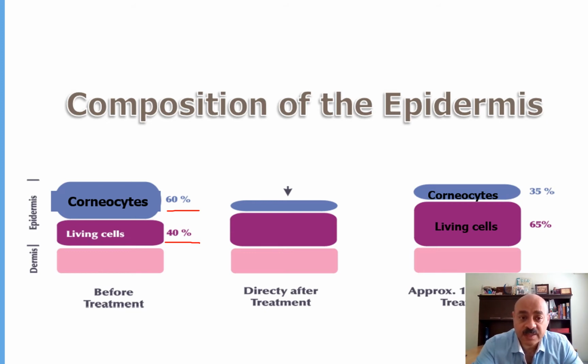When someone has this structure of the epidermis, they are not coming to complain of hyperkeratosis. They will not come to tell us, I have hyperkeratosis, please treat me. No, they don't know what hyperkeratosis means. They are going to tell you, I feel that my skin is dull. It is not fresh looking. And why is that? Because when we have an increased number of corneocytes than normal, then the living cells are diminished. And when we have fewer living cells, then the nutrition is impaired. So the skin is looking dull. It is not looking fresh and young. This is number one.